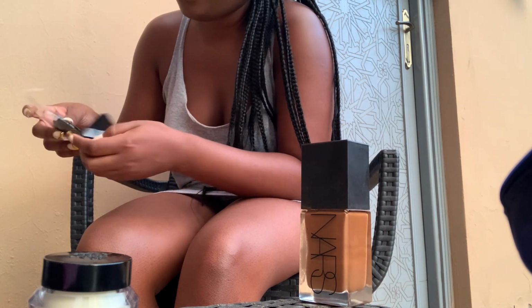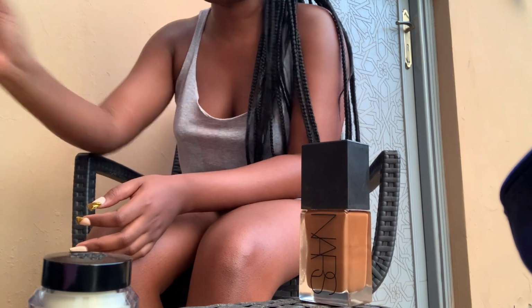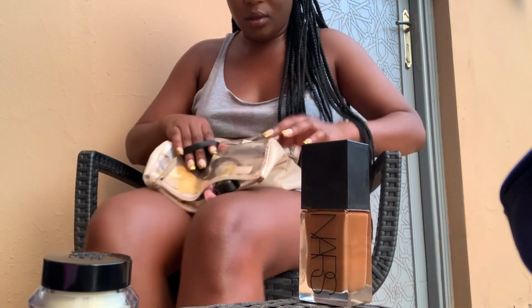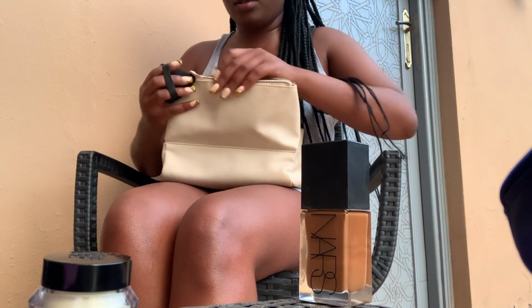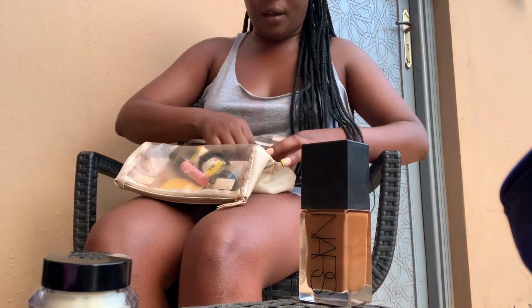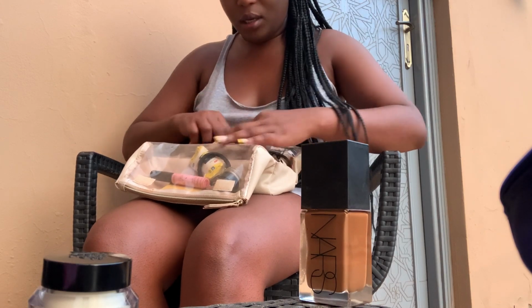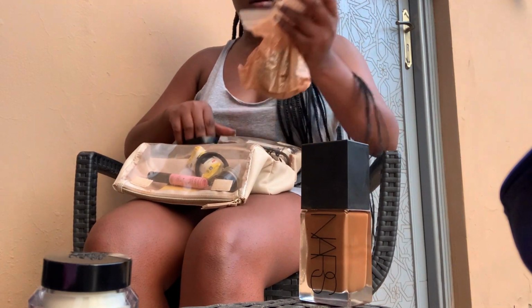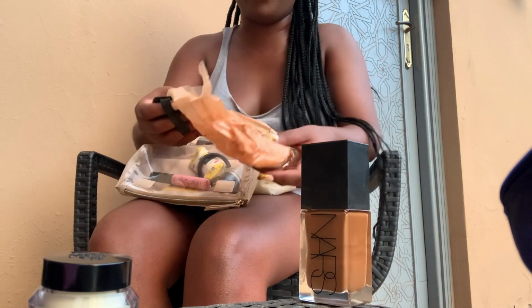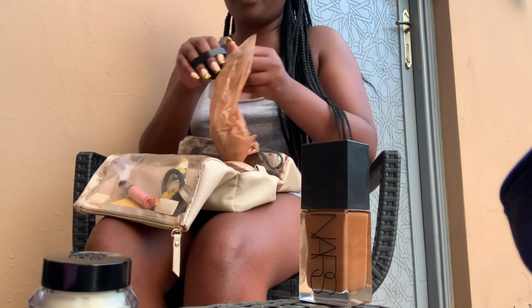Because this heat is not a normal heat, so I just wanna try some new products to see what actually holds. Oops, and I think the girlies use it under setting powder, but I'm using it on my finishing powder. This is my broken MAC powder.